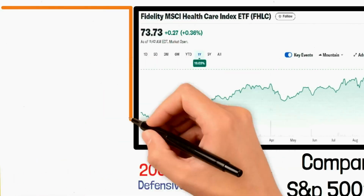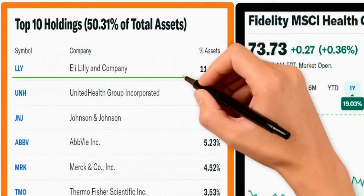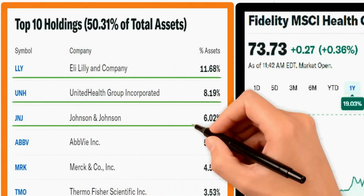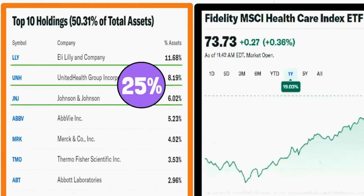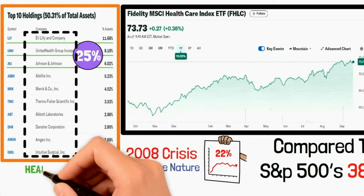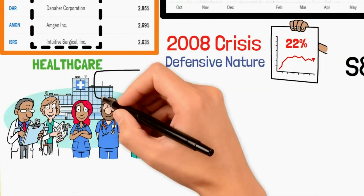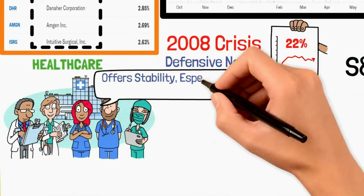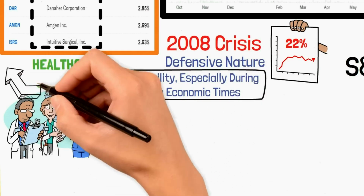FHLC is dominated by heavyweights like Eli Lilly, United Health Group, and Johnson & Johnson, with these top 3 holdings making up over 25% of the fund. Almost 100% of FHLC's assets are invested in healthcare stocks, making it a pure play on the sector. This concentration in healthcare offers stability, especially during uncertain economic times when demand for healthcare services remains steady.